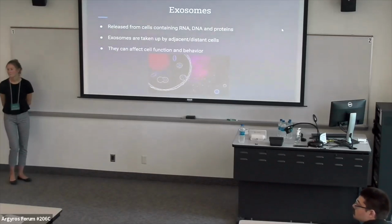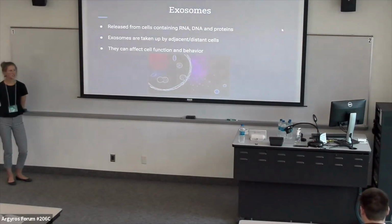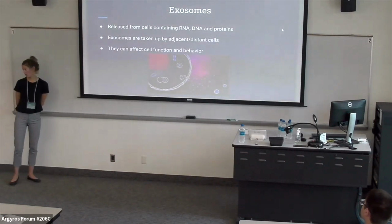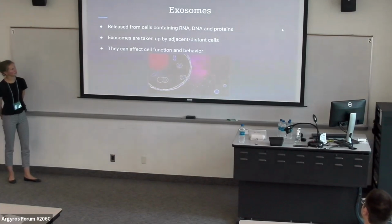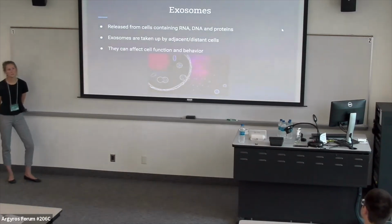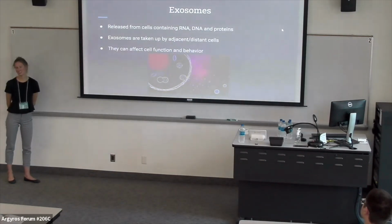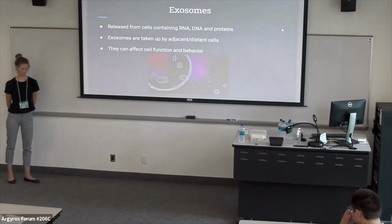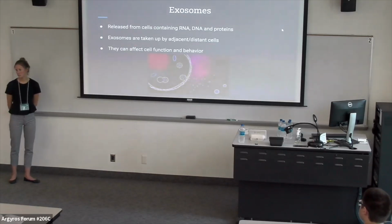What's the non-pathogenic function of exosomes in general? Normally, because they're seen in all of our body, I think they would help with cell function and behavior, possibly in positive ways as well, by upregulating certain proteins. I'm trying to think of a specific example, but anywhere else in our body, doing things where you would upregulate proteins or downregulate in a sense too.